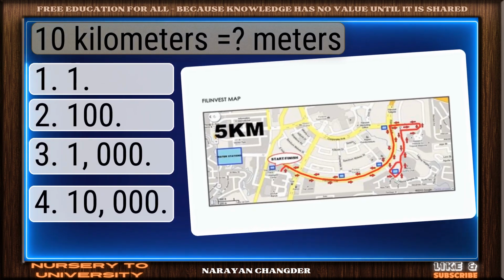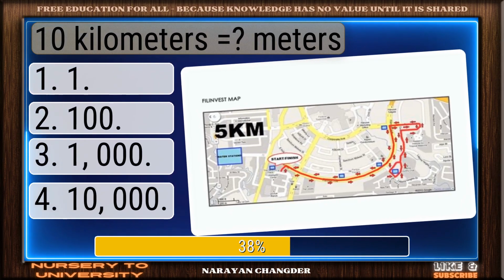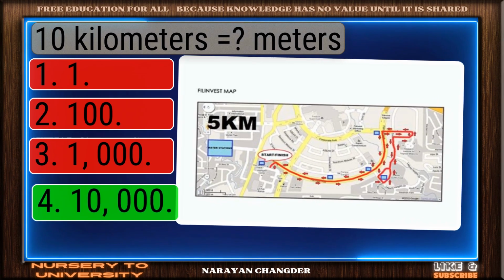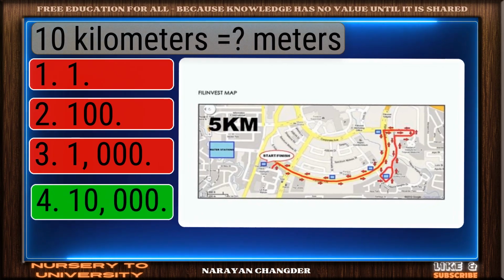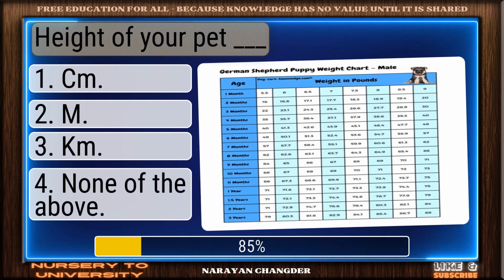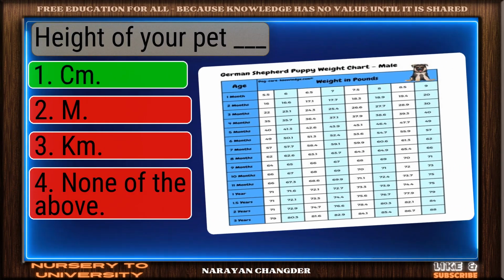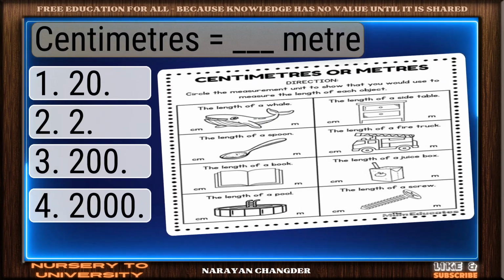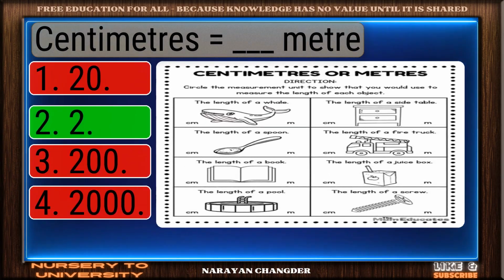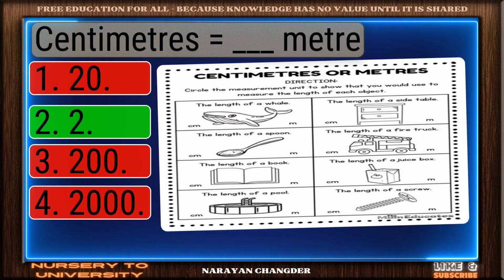10 kilometers equal to dash meters. Nicely done. 10,000 is a solid answer. Height of your pet, dash. Great thinking. cm is the right choice. Centimeters equal to dash meter. Perfect. 2 is the correct choice.